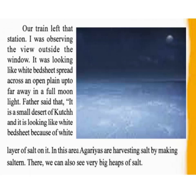Our train left that station. I was observing the view outside the window. It was looking like a white bedsheet spread across an open plain far away in full moonlight. Father said that it is a small desert of Kach and it is looking like a white bedsheet because of a white layer of salt on it.